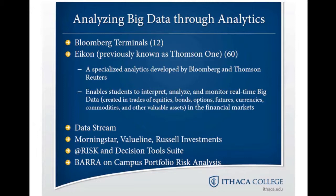We have also access to Morningstar Direct. Morningstar Direct gives students access to information about mutual funds, closed-end funds, and exchange traded funds. We do also have Value Line. Our students mainly use Value Line to rank and identify industries that are now in line with the business cycle.